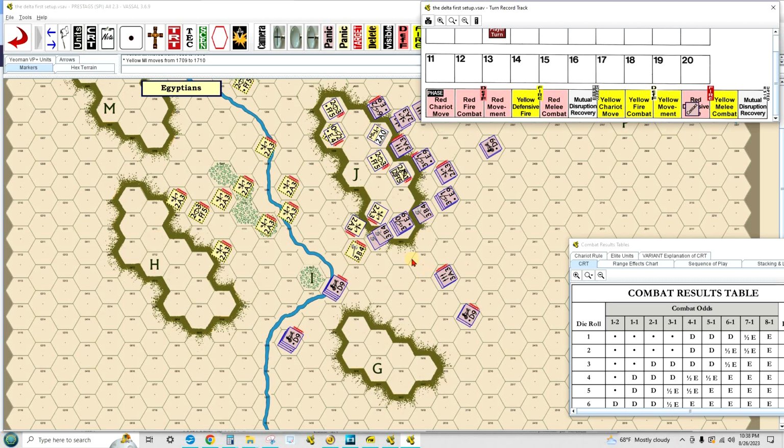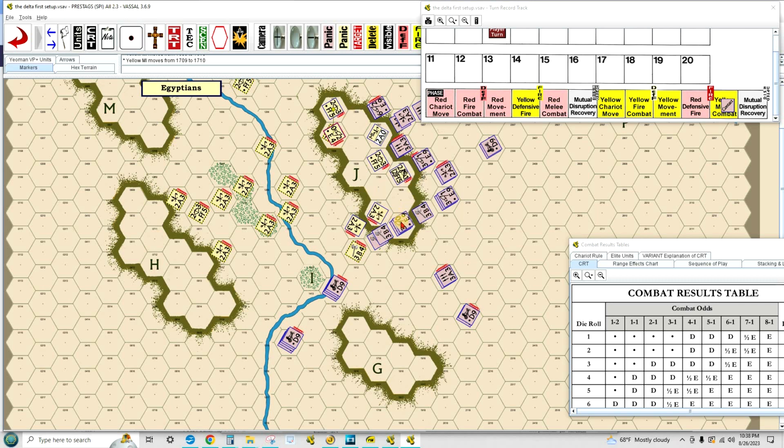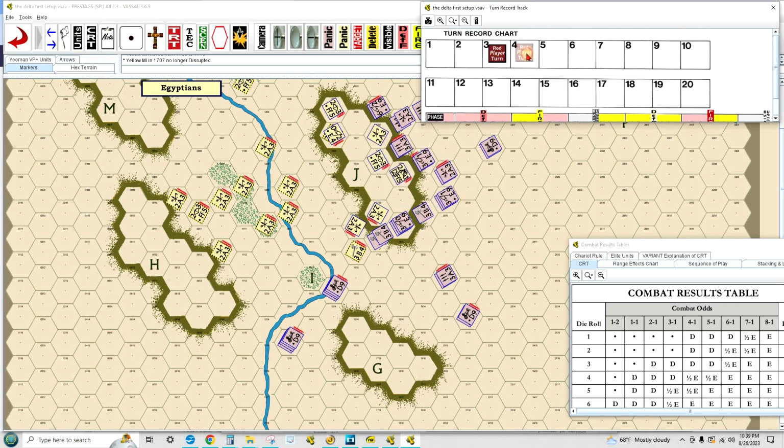Okay, red defensive fire. Red doesn't have any defensive fire to make. And then yellow combat. Okay, yellow combat is just going to be this guy here. 2 to 6. Can't do anything. 2 to 6. Can't do anything. Okay. Mutual recovery. Okay, this guy can recover.